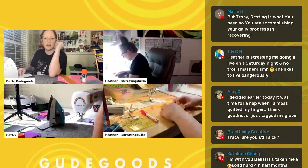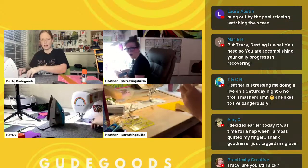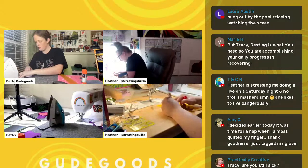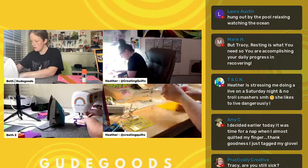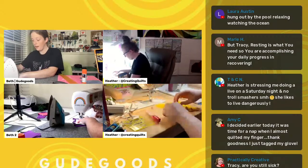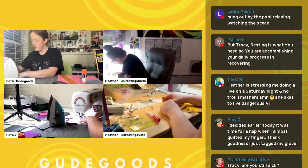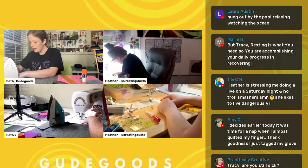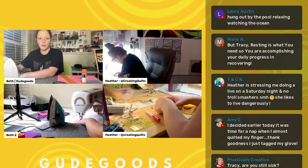I decided earlier today it was time for a nap when I almost quilted my finger. Thank goodness I just tagged my glove. Oh. Close call. Knock on wood, I've never sewn over my finger, but we were all here for the rotary cutter incident of 2022, and honestly it wasn't as bad as it could have been, so I'm really fortunate for that.